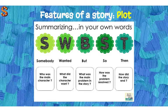So if you were thinking about, okay, I'm trying to write a short story, but I don't really know how to use the plot diagrams that Ms. Smith just showed me to write my own short story, you can use Somebody Wanted But So Then. This is a good technique for summarizing a story that you've already read or writing your own story.